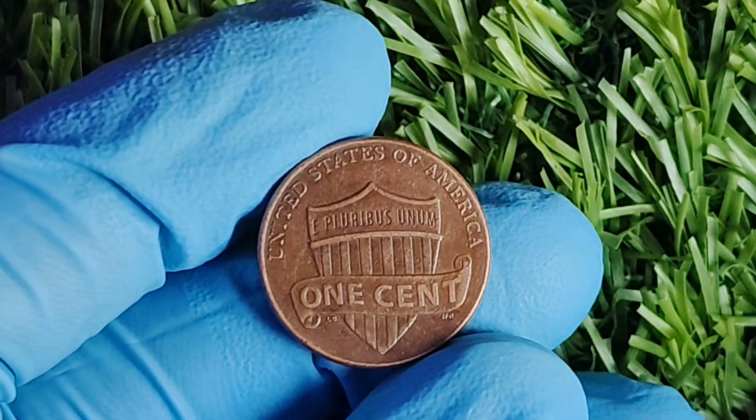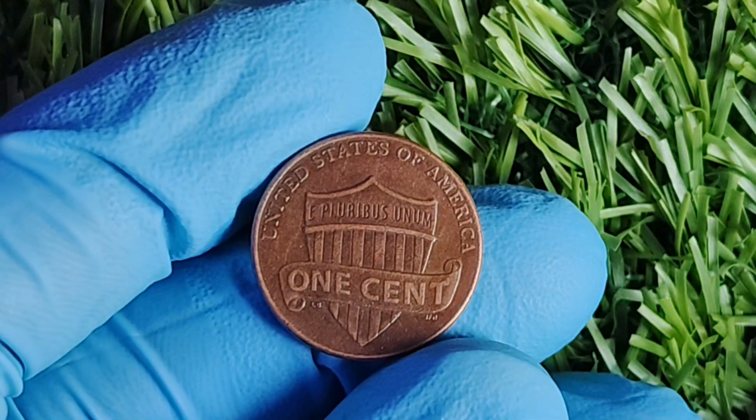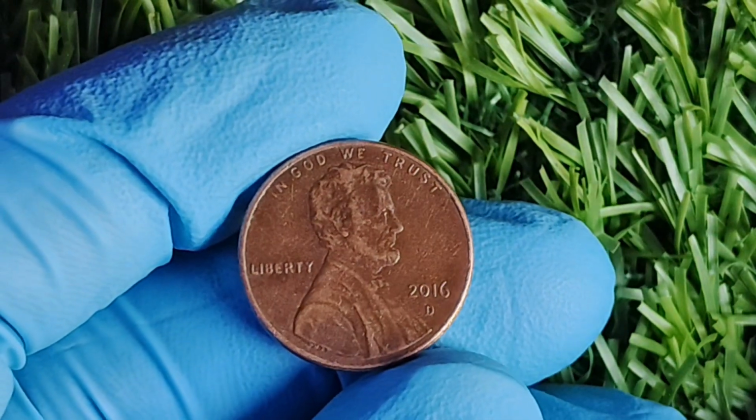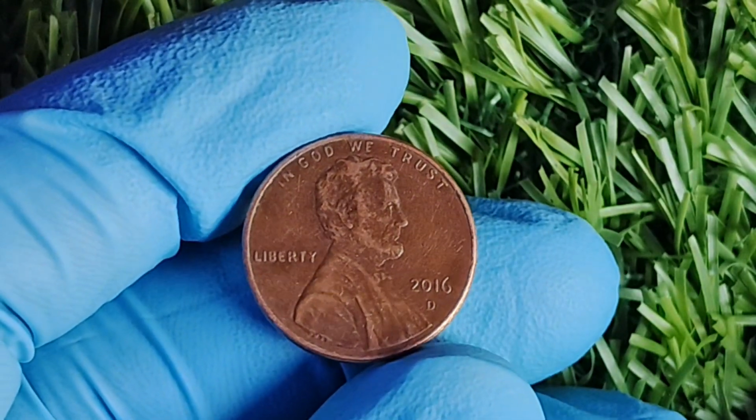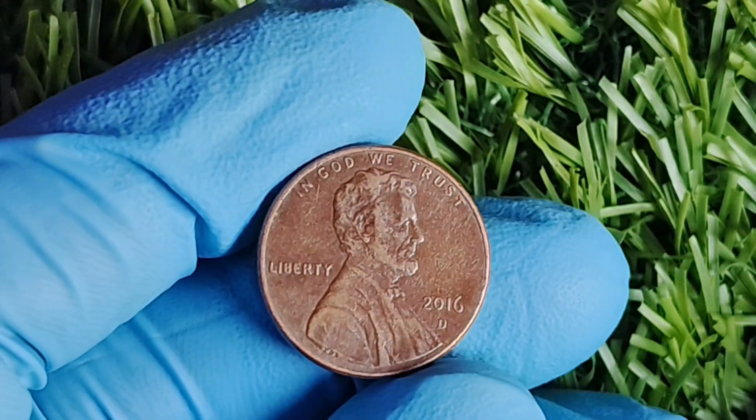These coins are out there, just waiting to be found. All it takes is a keen eye, a little patience, and a whole lot of luck. So, the next time you get change at the store, don't just toss your pennies aside, because you never know, one of them could be your golden ticket to financial freedom.